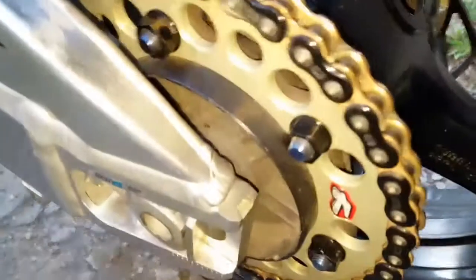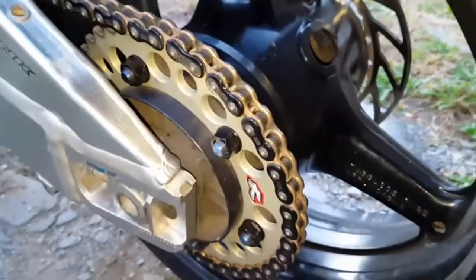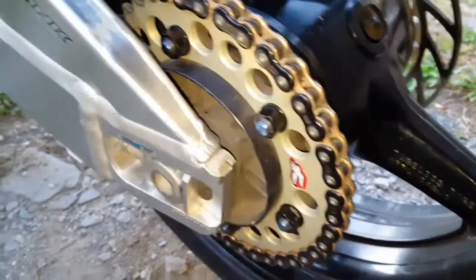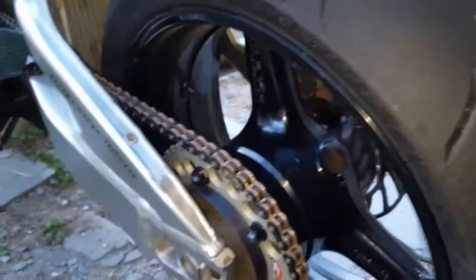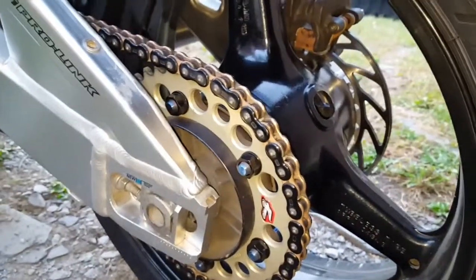Now these sprocket nuts are aluminum from Pro Bolt. It's like $16, and the studs that are going through there are titanium. I can't remember how much I paid for that. I want to say it was something between $50 to $70 for those studs. And overall, I think I saved like 2.8 pounds or something like that by switching.